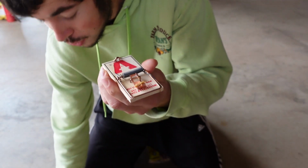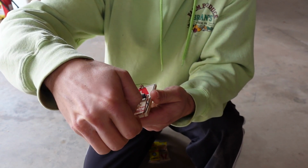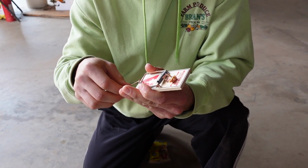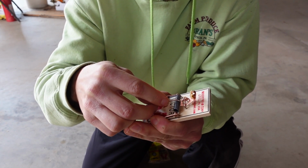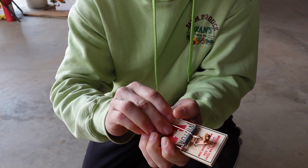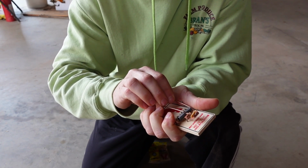Now, the worst part is pulling this thing back, and especially new ones are strong. I absolutely hate this with a passion. And I gotta set it, I gotta put this little trigger here. I'm sure most of you guys have done this. Inside there. Now, not only do I have to set it in there without getting my fingers snapped, but I wanna make it kind of a hair trigger.